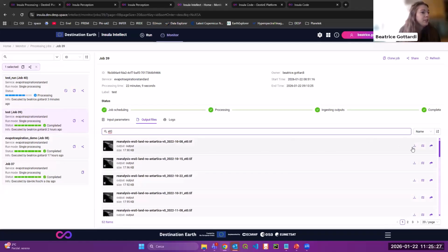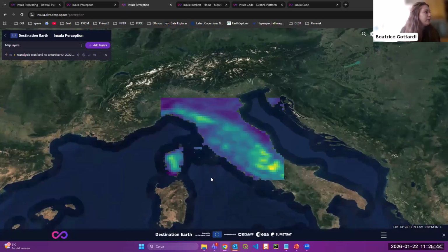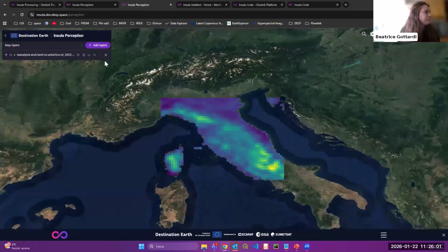And of course, you can download the data, you can share the file, but also open it directly in the Perception component. So pressing here and going to the Perception component, you can visualize your evapotranspiration, for example. This one was related to the first week of our processing campaign. But there, as you could see, you can visualize all the data you want.